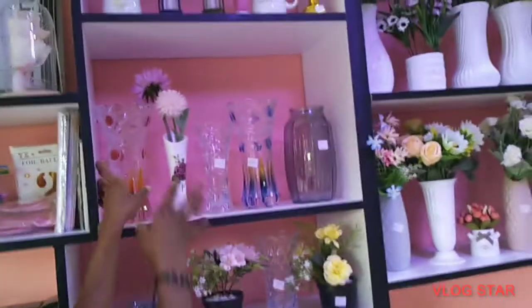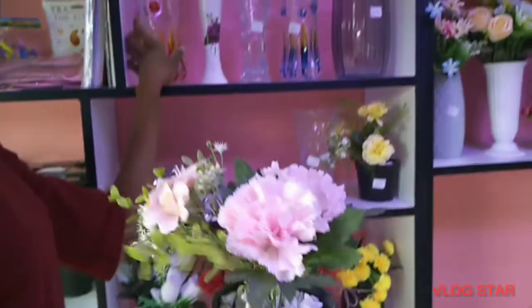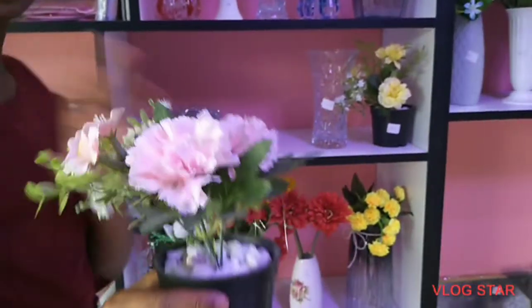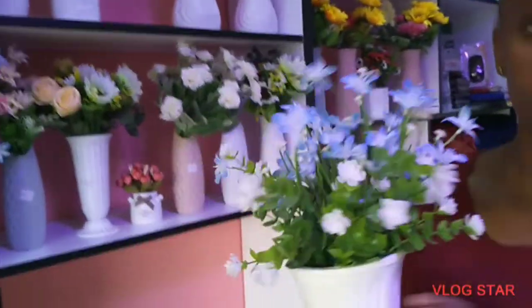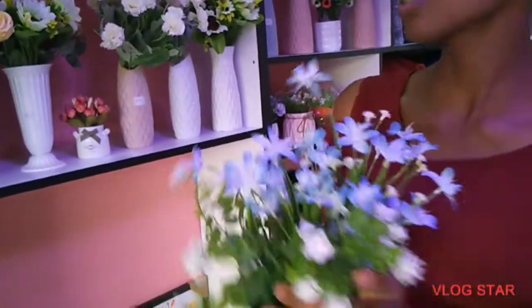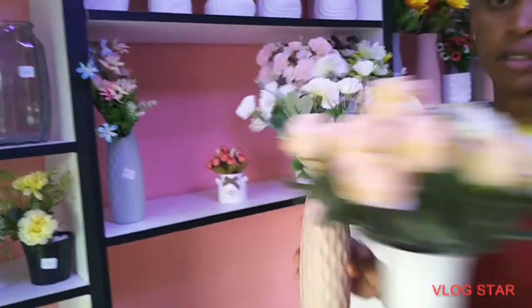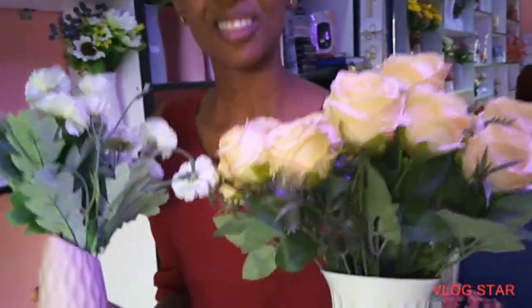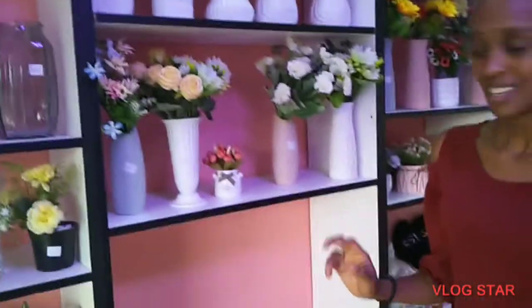Then we have the vases. We have glass vases. We have these other vases which you can also put in your toilet. This one can be my favorite. Then we have another type of vase, this one's a fiber vase, and flowers. Then we have the plastic vases. They all look amazing.